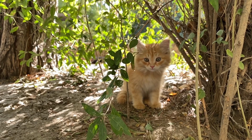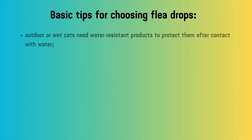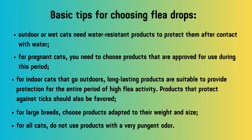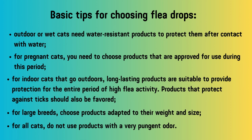Choosing effective flea drops depends on many aspects, such as the cat's lifestyle and health. Here are some basic selection tips. Outdoor or wet cats need water-resistant products to protect them after contact with water. For pregnant cats, you need to choose products that are approved for use during this period.